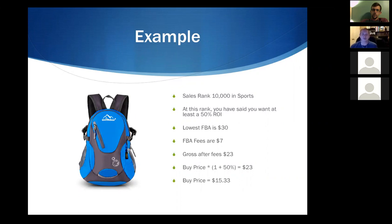So say you scan this nice backpack here. I just randomly picked this off Amazon. I don't really know anything about this backpack. I've never sold one, but let's say it has a sales rank of 10,000 in sports.